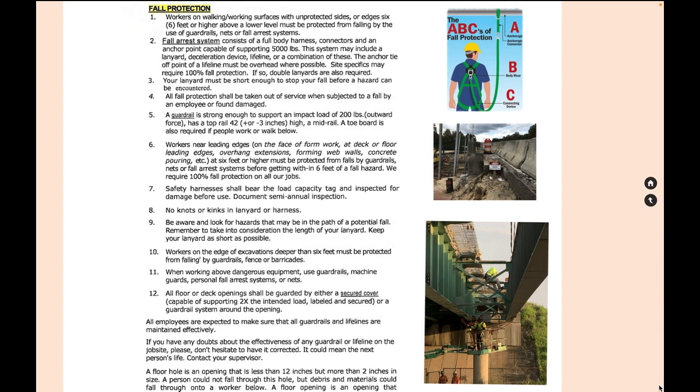And then all floor or deck openings shall be guarded by either a secured cover capable of supporting 2 times the intended load, which is going to be up to a 250-pound man or 500 pounds, and it should be labeled. It should say cover or hole in bright letters on it. Typically plywood is used a lot for that. And that's any hole greater than 2 inches on a job site.